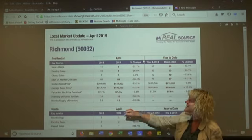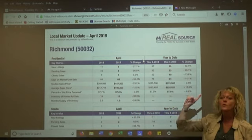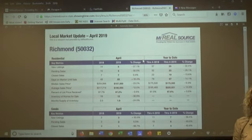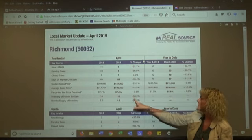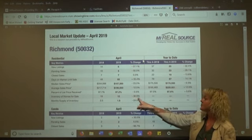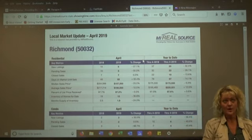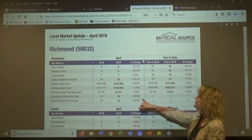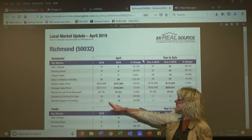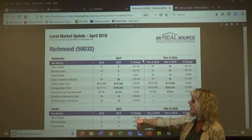But at this point, let's break it down. So here are the numbers for April. It's always one rolling month behind, by the way. So you'll notice it's just a little over a month behind. But if I look, my inventory in Richmond is down 36.7%, so almost 40%, which actually when I ran it last month, we were down 47%, so I guess I should be thankful. So we're down 40%. We had 19 homes on the market last year. This year we only have 12.